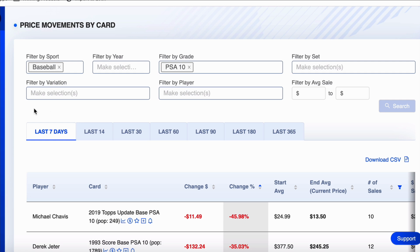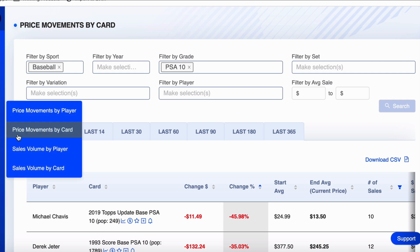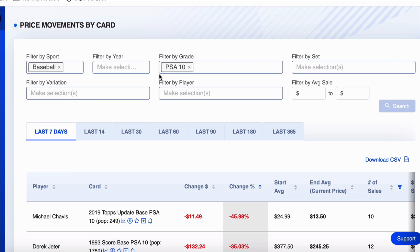Here we are. I'm in the Market Movers tool, price movement by card. I pull up baseball, PSA 10. I pick PSA 10 because the entire sports card market starts at the PSA 10. It's like, hey, what's the PSA 10 price? All right, well, then what should the BGS 9.5 be? Okay, then what should the PSA 9 be? Okay, well, then what should the raw and graded card be? Everything starts at the PSA 10.